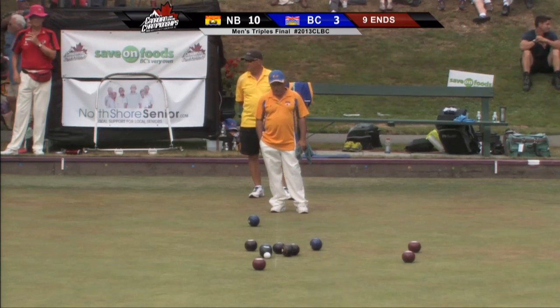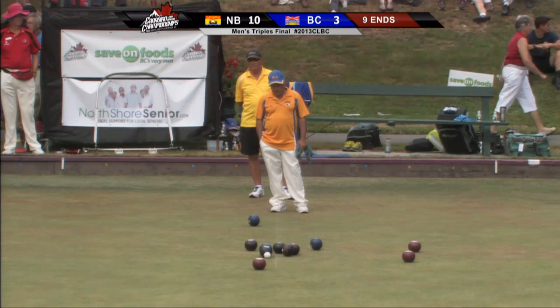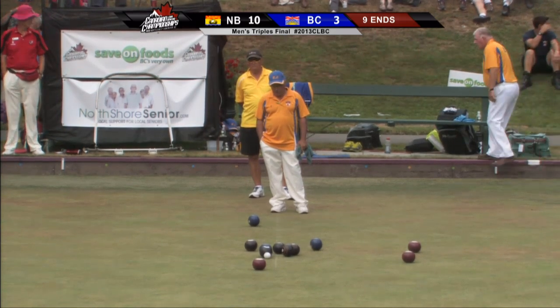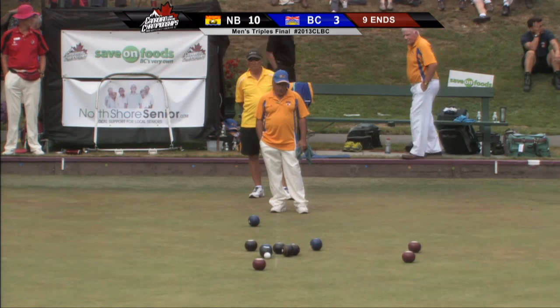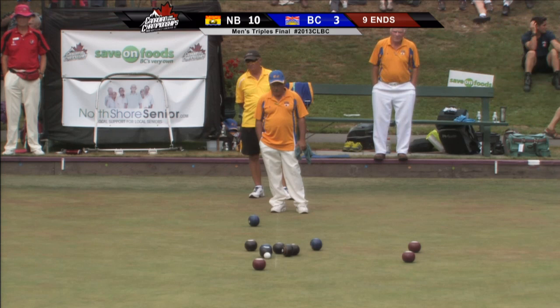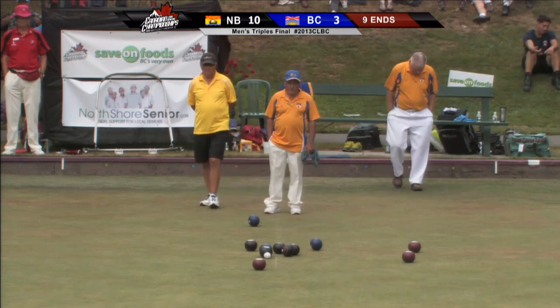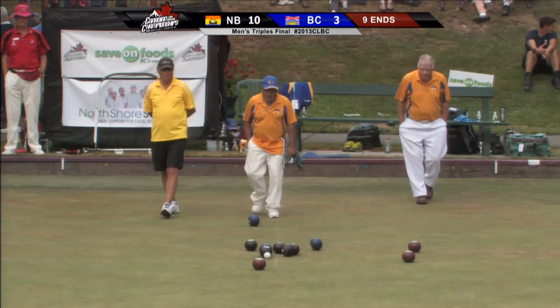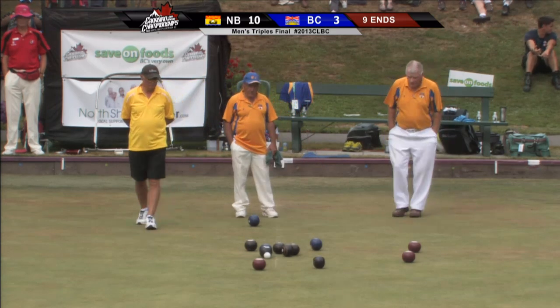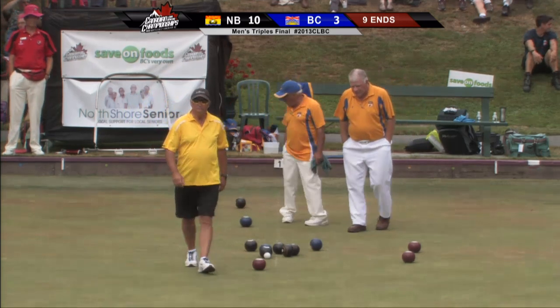In the men's triples, even with six ends left, it's not beyond reach, because they're playing with nine bowls per team. Scoring a couple of major ends is not difficult. They need to put a few ends together, win some back-to-back ends, and get one or two here. Trying to put some pressure on. Still a good way to go.